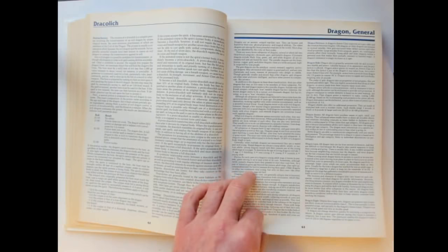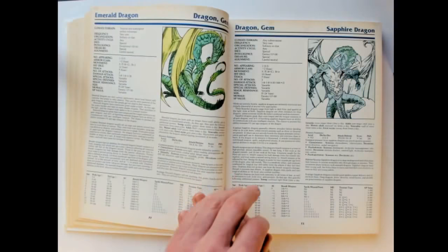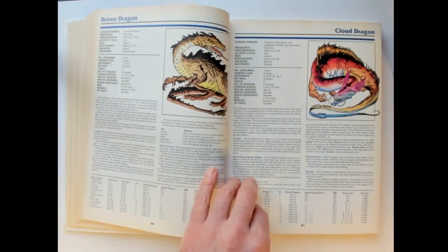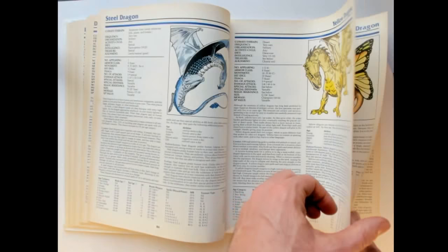We get dragons galore. Huge number of dragons. White, red, blue, green, sapphire. If you wanted dragons, you're going to get plenty of them. I would say there's probably more unique dragons in here than you're going to find in a modern Dungeons & Dragons monster manual. It's true. I'm still flipping through and there's still more monsters that are dragon-like. Got the dragon turtle.